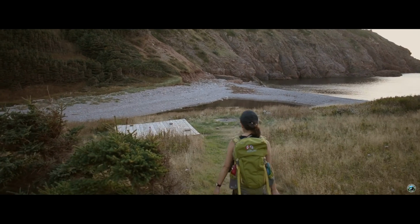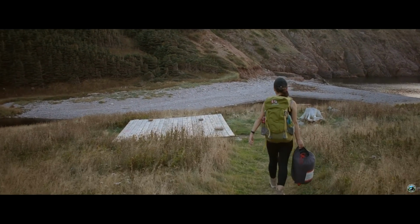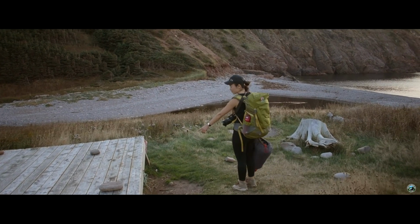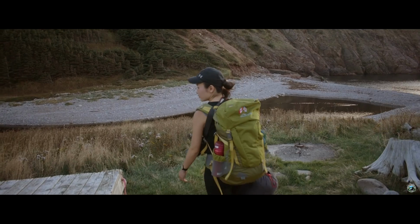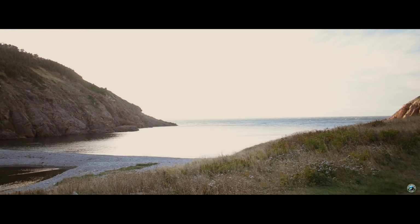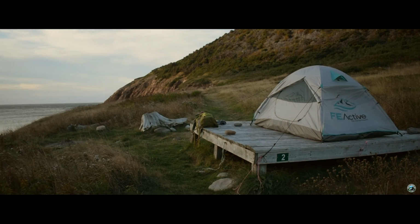There we go. How's that for a camp spot? Yeah, not too bad, huh? The view from our spot was awesome.